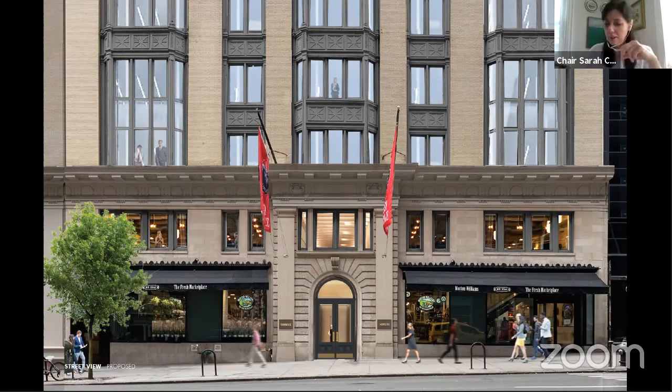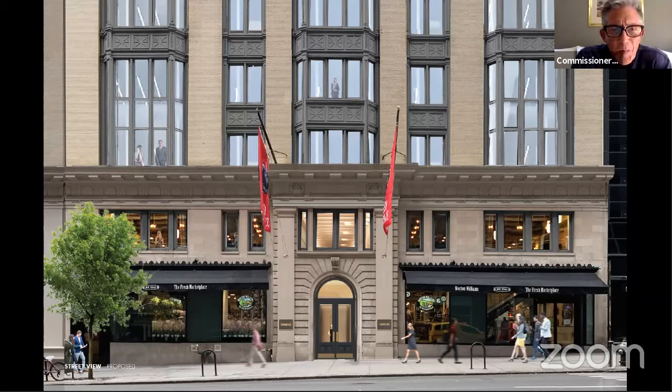Okay, so why don't we start our discussion on this one? Commissioner Bland, would you like to start this one? Sure. I guess I've walked or driven by this building a million times, but I never really focused on it. And its history as only half of what it used to be was very interesting, as Bill Higgins' stories about these buildings that he represents and clients he represents always is.